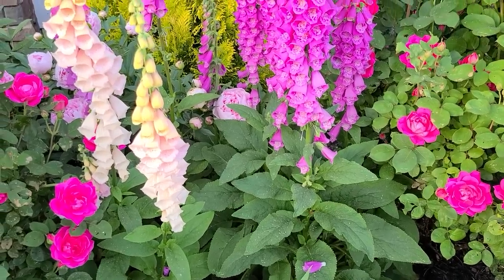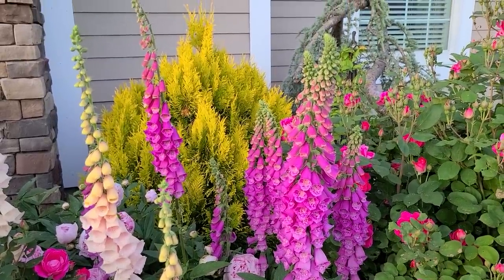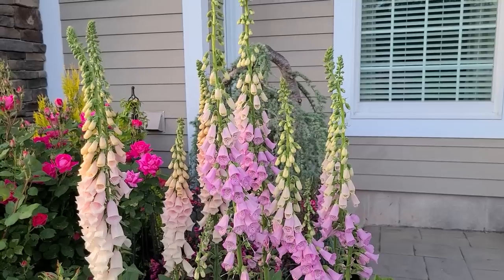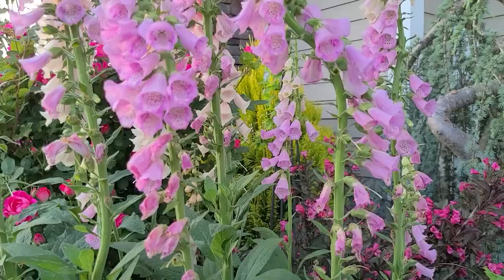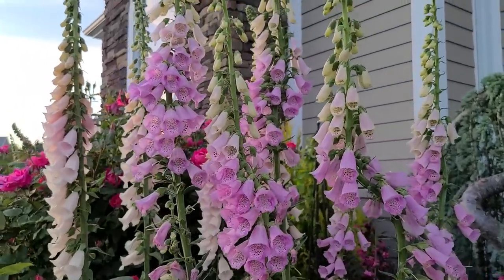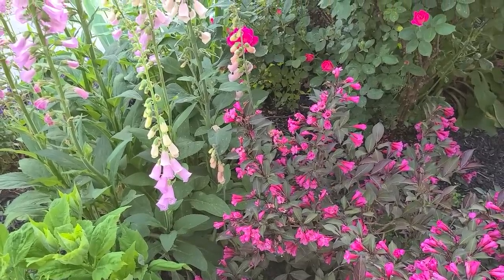These foxglove right now are the star of the show in this bed. They almost have an ombre effect in the way that the color goes from a darker shade to a lighter shade. My Wine and Roses weigela is also in full bloom.